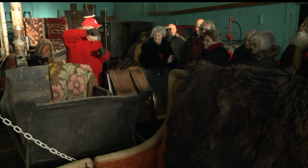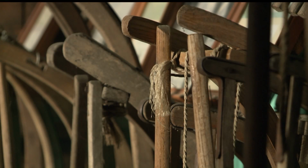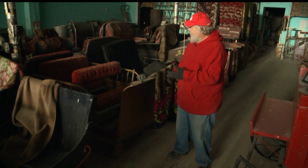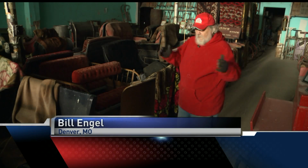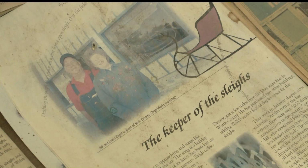Engel started collecting 16 years ago when he saw an old sleigh purchased at an auction, then immediately torn apart. And I said, "What are you doing?" And they said, "All we want is the runners." I says, "What for?" And they says, "We're going to cut them down a little bit and make coffee tables." He was offended and started buying all he could find, many from Iowa.